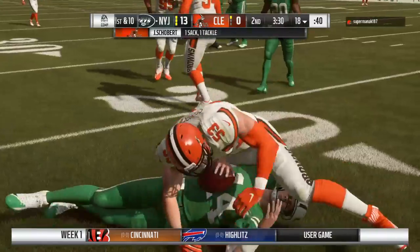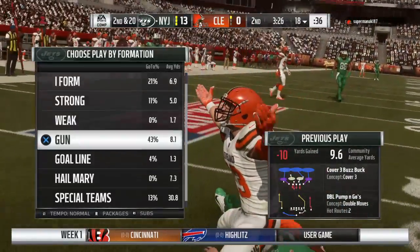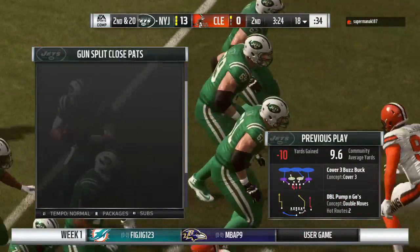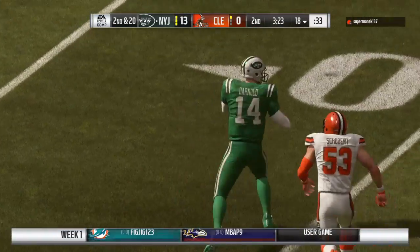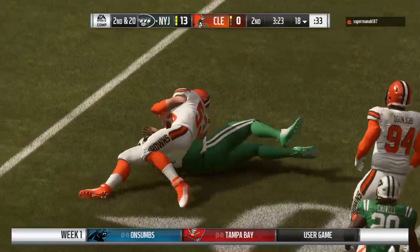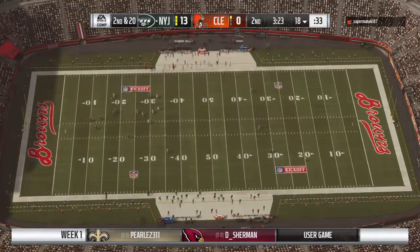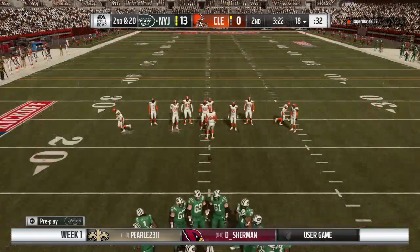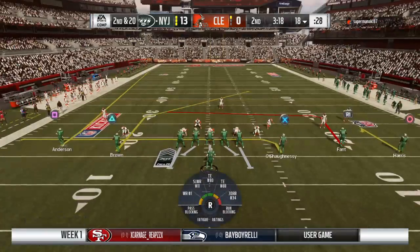And he's going to have to eat this one as down he goes. Joe Schobert in there to make the sack. He buries him for a loss of 10. Sacks, a growing theme in this first half. This is 2nd and long.